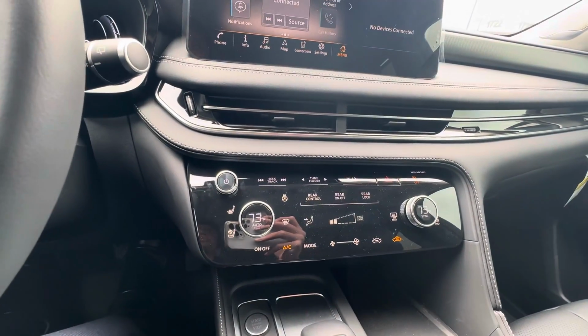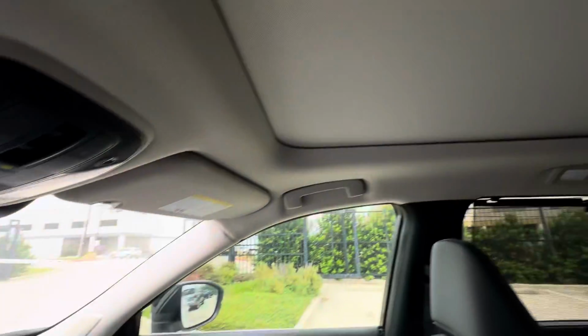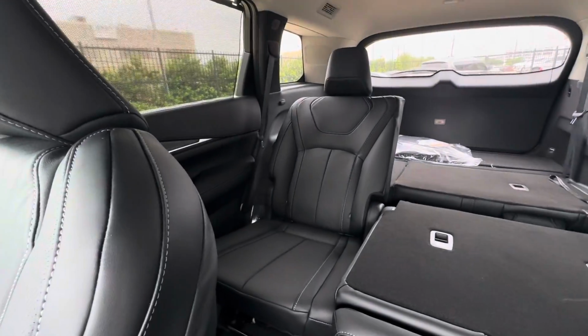As this is not even the Sensory or anything, it's the Luxe. You have a panoramic sunroof. Here's the middle, you've got a middle row, three rows.